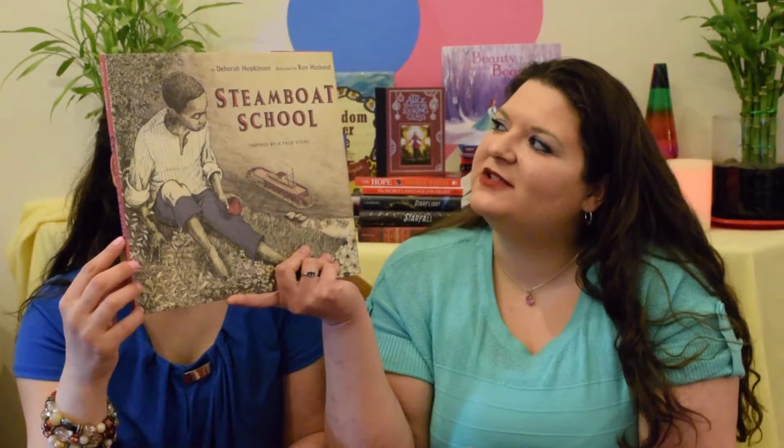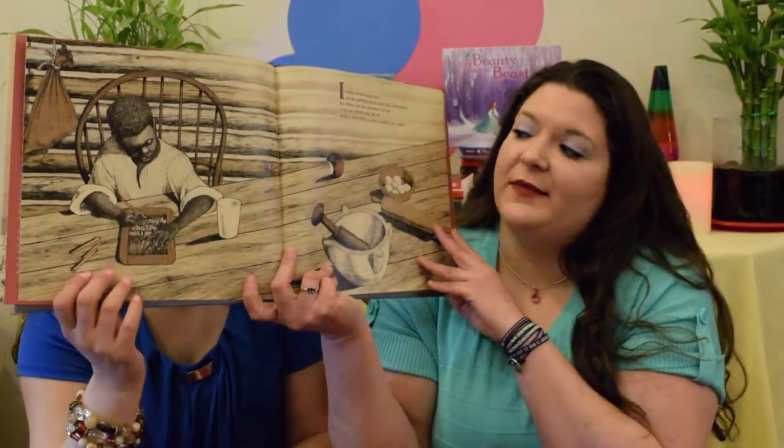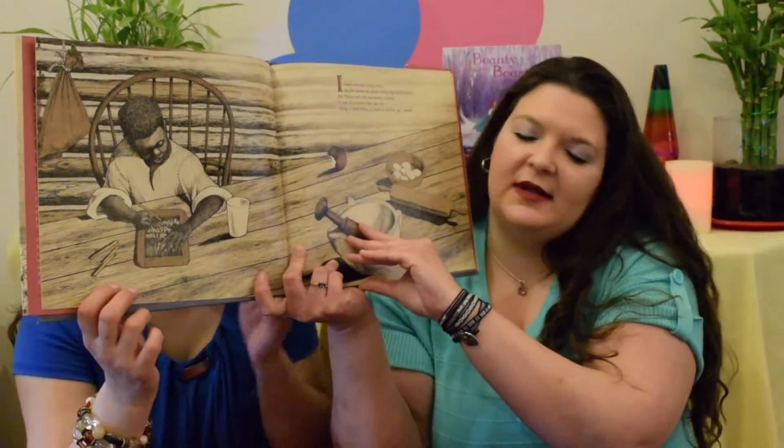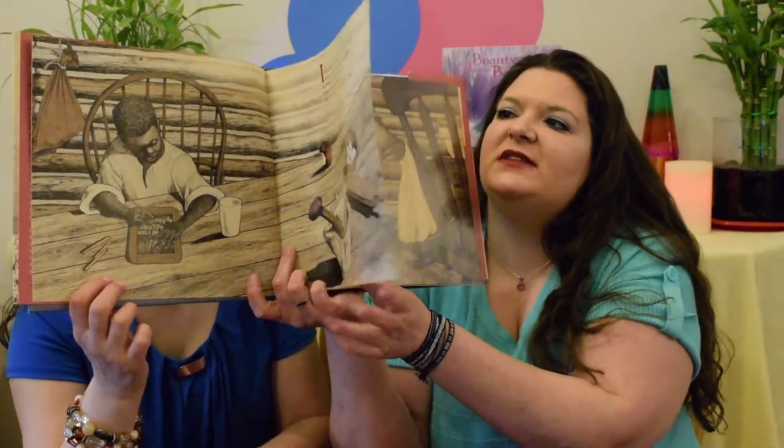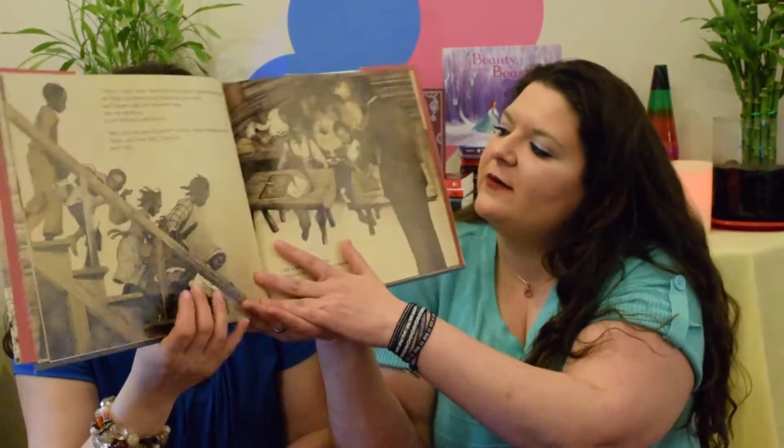It's by Deborah Hopkinson and illustrated by Ron Husband. This is a story of courage in St. Louis, Missouri, 1847, and his name is James. When he first starts school, they practically have to drag him there. He doesn't want to be in school, and he just doesn't enjoy it. And eventually, he learns to love school in the Candle School. You can see the pictures. I really like the pictures.